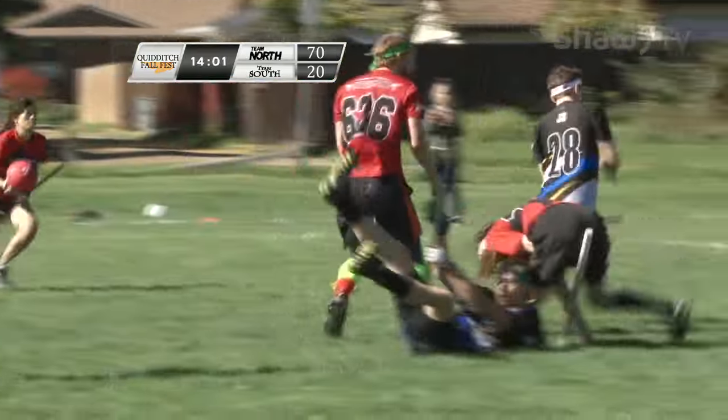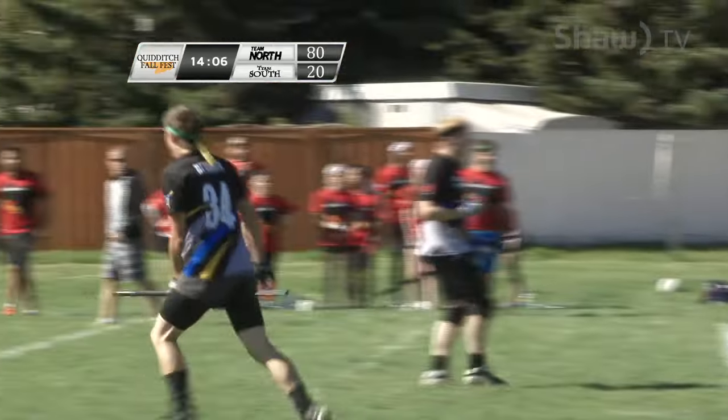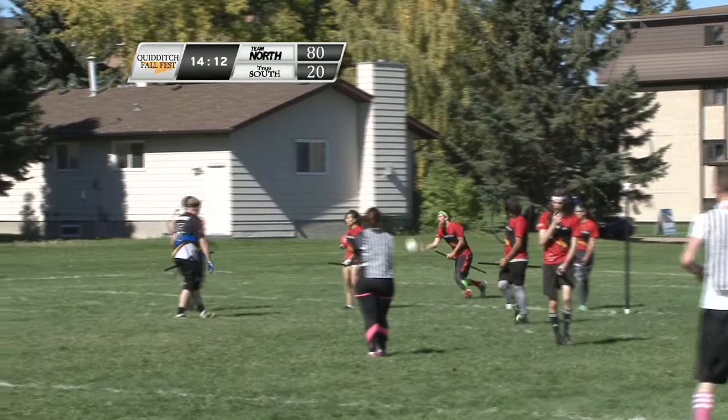Big drive forward. Crashes through several South players for another goal for North, 80-20. Keep it home.